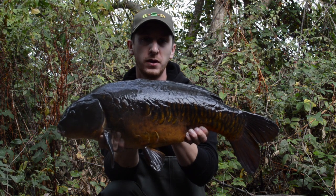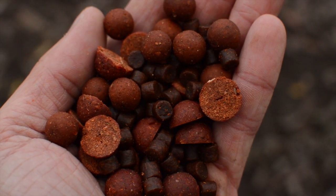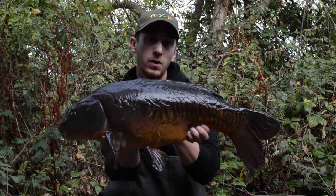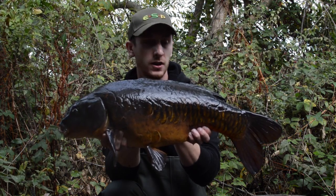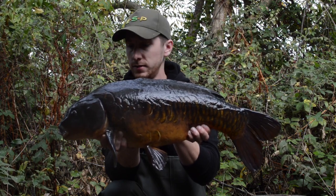First fish to come off the new spot, a spot that I've been prepping for about 2 weeks, with 12mm sauce boilies, half 15s, loads of liquid and little pellets. I've got another one waiting in the sling, and there's definitely fish over there. The oil slick is massive, so I'm going to get this one back, show you the other one and get the rods back out there.